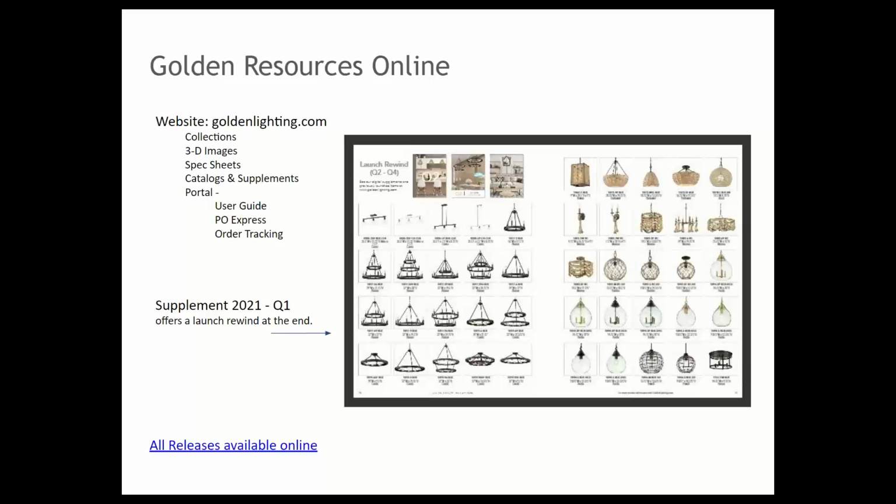But a couple of things I wanted to note just as far as Golden's resources. Their website is phenomenal if you haven't been on it. Great opportunity to see fixtures in 3D. You can also sort by collection and see the full thing. Spec sheets, catalog, and supplements are always there. They do a great job of keeping that updated.